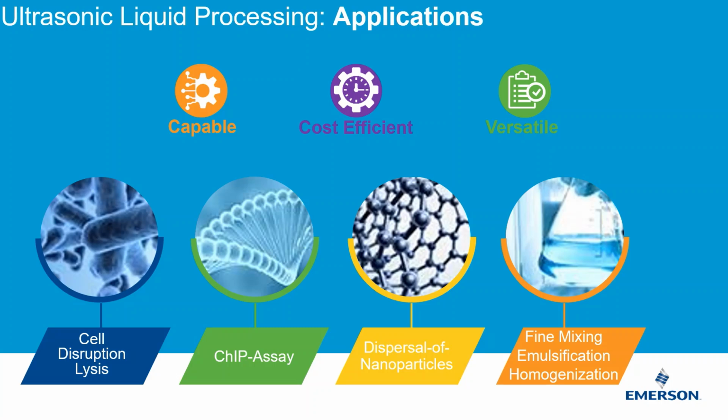The dispersion of nanoparticles: evenly dispersing nanoparticles into liquid carriers for a variety of applications. Emulsification, homogenization, and fine mixing, creating homogeneous mixtures without the complexity and inconsistent results of mechanical agitation systems.